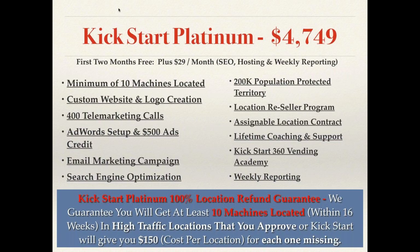And let me tell you about our Kickstart 100% location refund guarantee. So with our Platinum plan, we are guaranteeing that you'll get at least 10 machines located within the first 16 weeks in high traffic locations, by the way, that you approve. You get to approve the locations, or Kickstart will give you $150 for each one missing. So how do we get to the $150 mark? And this is where it gets really exciting.